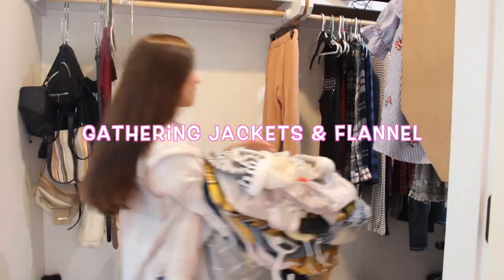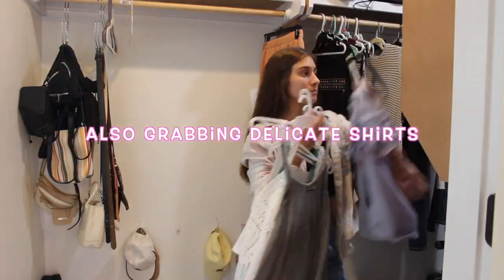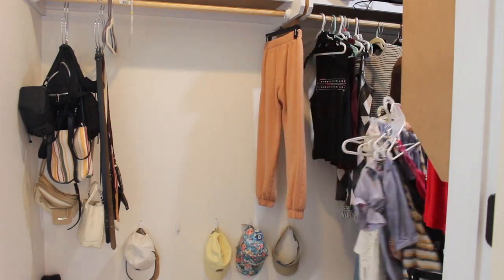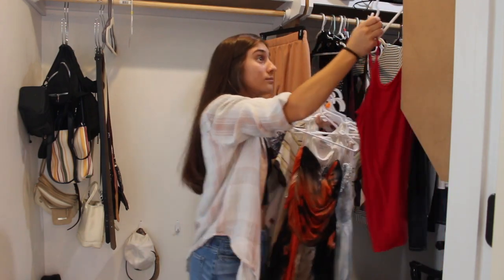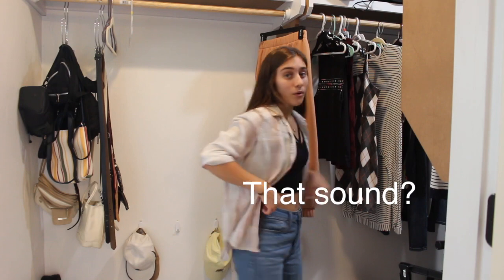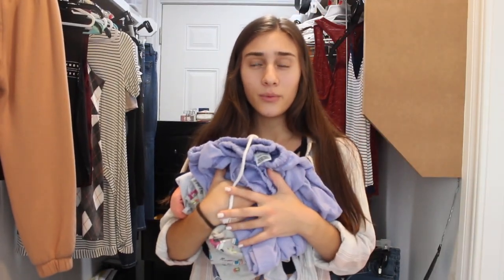So let's go get all of my jackets and sweaters and like flannel type shirts. You guys, this is a huge mess. Ta-da! This is how she looks, man. I'm gonna take these, and these are gonna be rolled when I'm done, I believe.